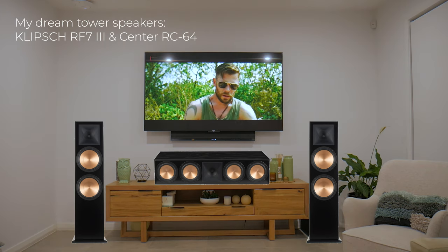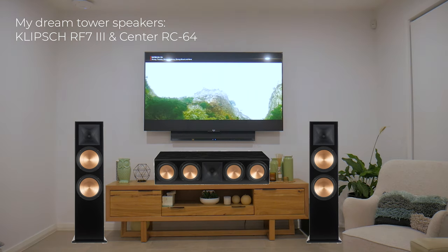It would have been great, but she just didn't want the speakers in visible areas, so I had to stick with the soundbar. That isn't to say I'm not going to be cheeky and put some tower speakers in one day. I've got my eyes on some Klipsch tower speakers, which I'd really love to put there. But yeah, at the moment, I'm not allowed.